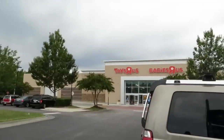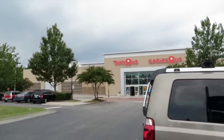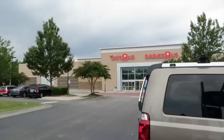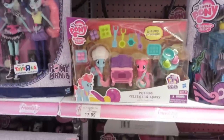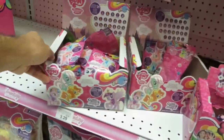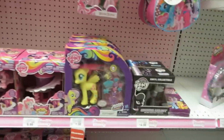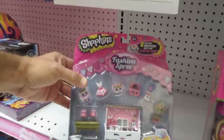All right, we're on our way into Toys R Us now. We still have not found any of the Shopkins packs we were hoping for, or Kitty in My Pocket, which we're on the lookout for. So let's see if there's something new in here. All right, in Toys R Us. I love that My Little Pony set. All right, let's see. Cutie Mark Magic blind bags. Squishy Pops, which I've never found a squishy pony. Hey, Toys R Us got these now.